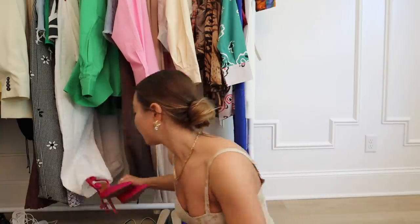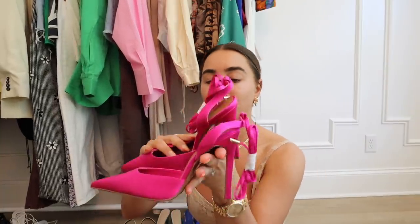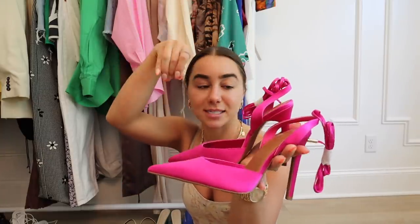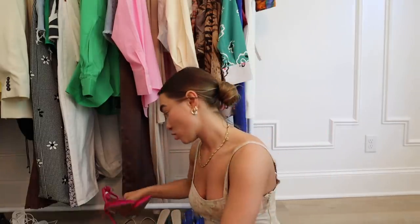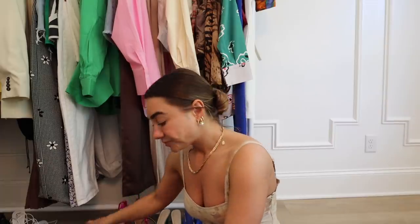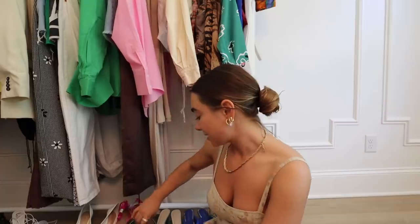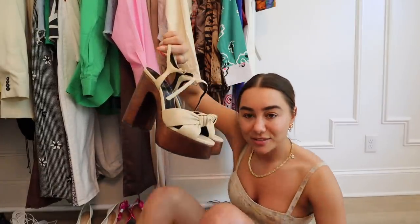And then also from ASOS, these just came in this morning, are these beautiful fuchsia satin point toe slingbacks with lace up. Again, another kind of designer style that's in, and they're just beautiful, absolutely beautiful. So point toe, I'm telling you, you're gonna start seeing it more. Okay, I love those.